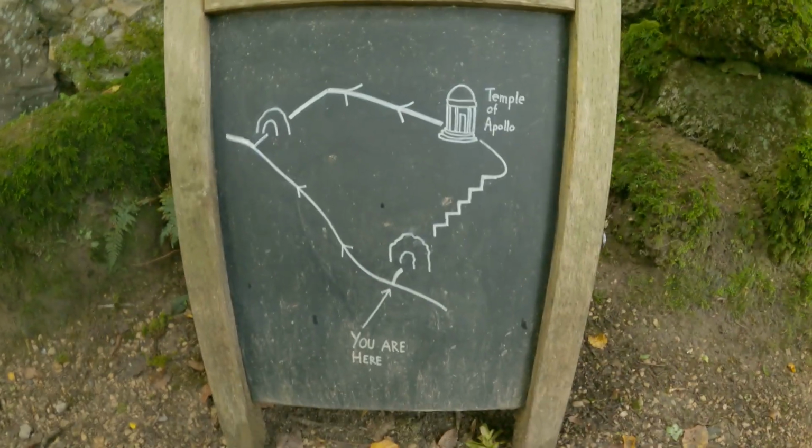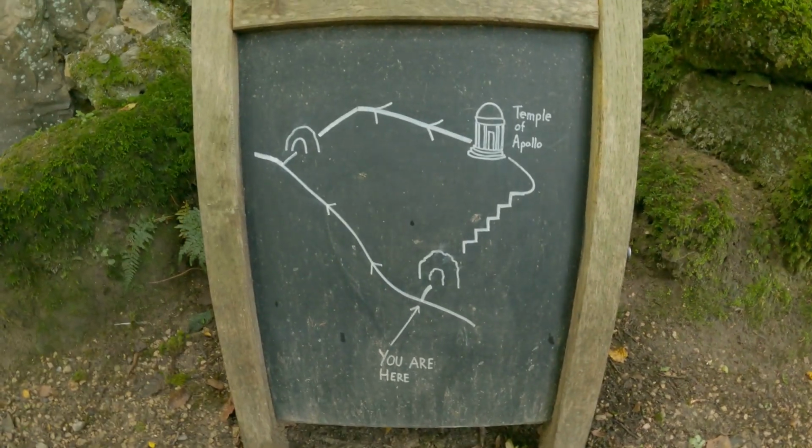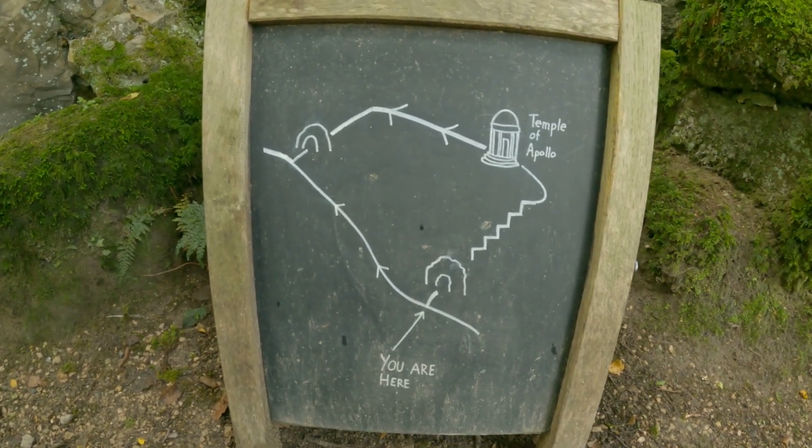Yeah. One of the most detailed map drawings I've seen in a while. Quite like it. Foolproof.